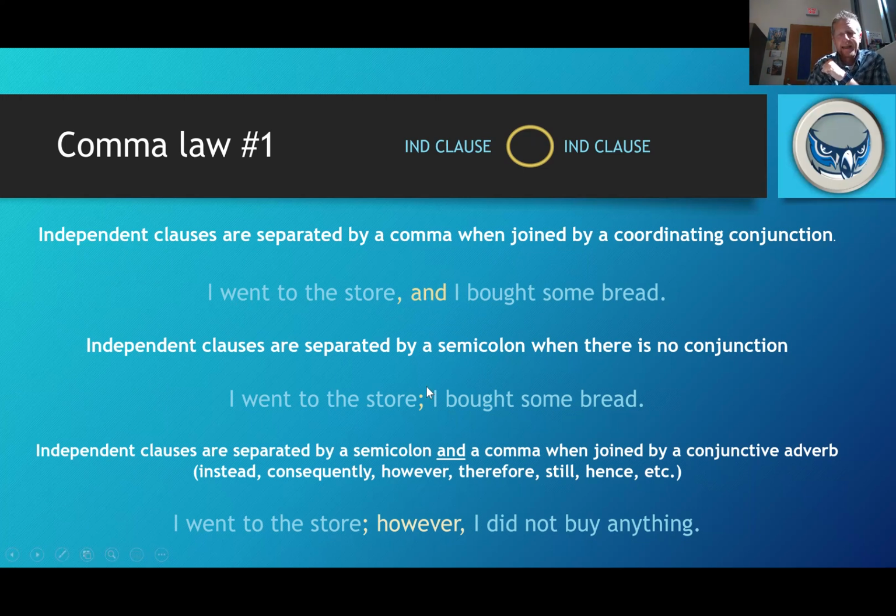Well, if you're going to do that and leave out the word to help conjoin these independent clauses, then you need to strengthen your punctuation and bump it up to a semicolon. I went to the store; I bought some bread. This sentence is accurate, and this sentence is accurate, because they both have two independent clauses joined by either a comma and a coordinating conjunction or a semicolon with no conjunctive word.